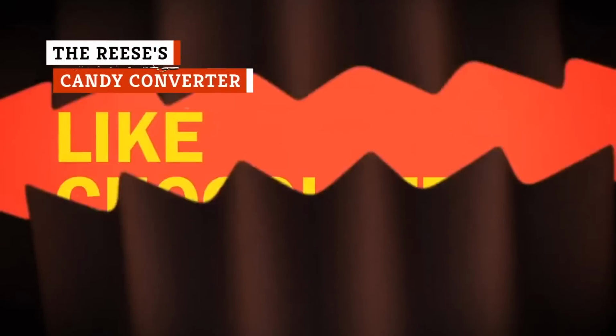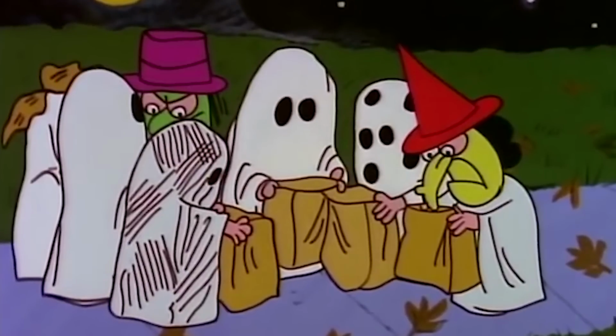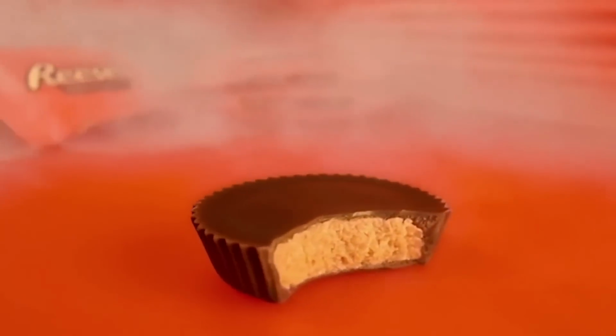Halloween is a great time of year, but it typically comes with a certain amount of disappointment. I got a chocolate bar. I got a quarter. I got a rock. There's always candy left in the bag that nobody on the block actually wants.